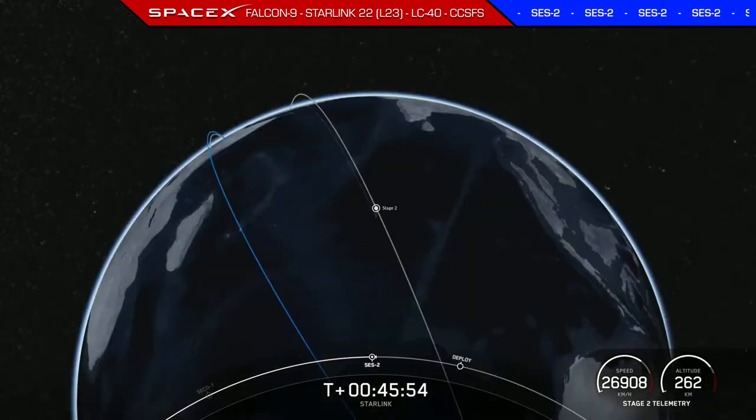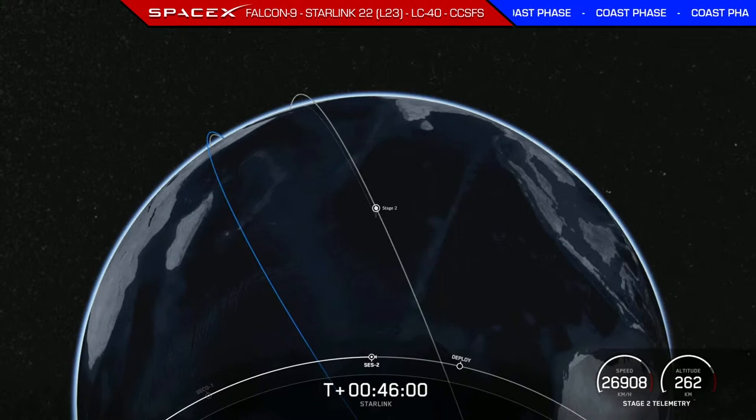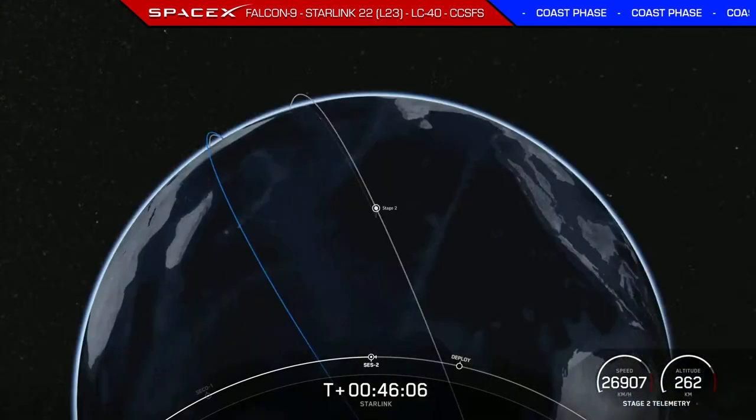We have another coast phase before we deploy our next batch of Starlink satellites into orbit. During this time, the spacecraft will start to spin along its central axis, giving the Starlink satellites the momentum they need to space themselves out over time after they deploy. We'll see you back here at T plus 1 hour and 3 minutes.